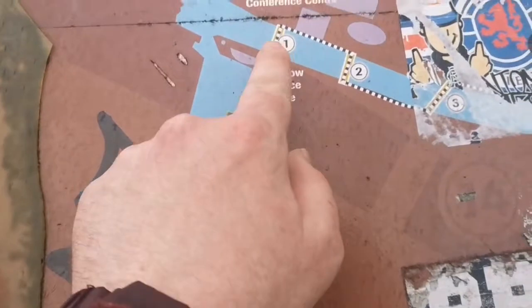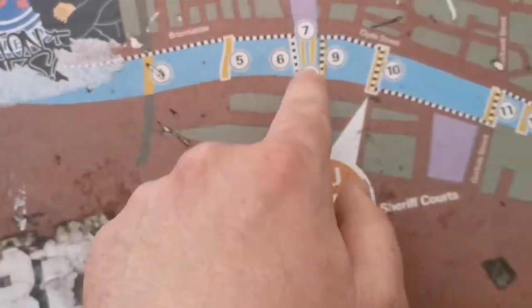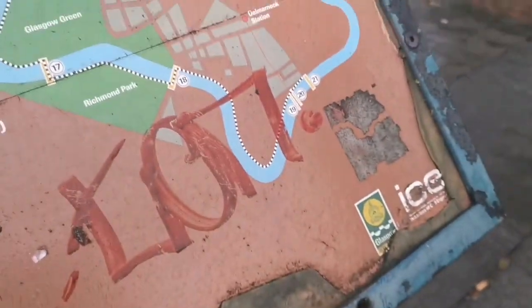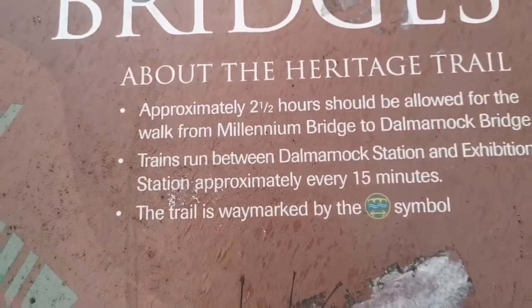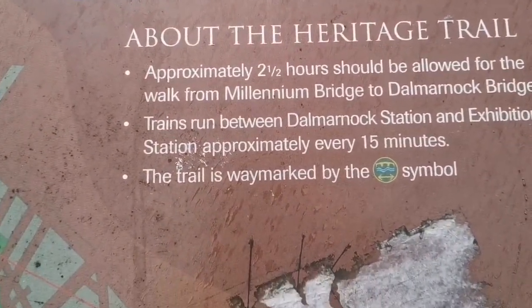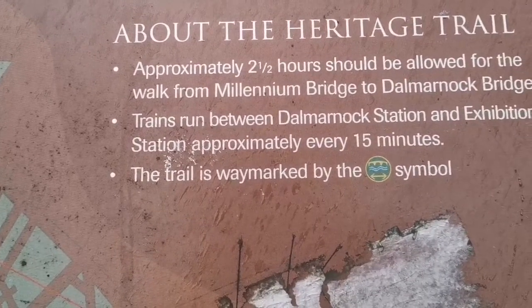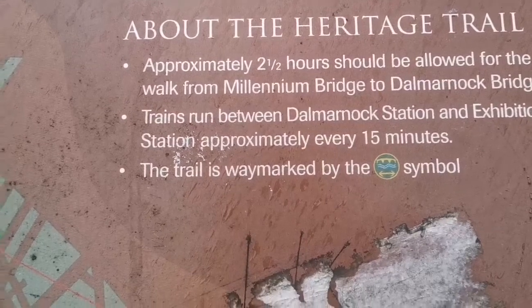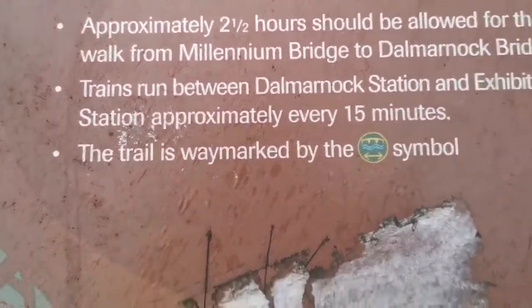So people want to start here, walk along here, and all the way over there. Approximately 2.5 hours should be allowed for the walk from Millennium Bridge to Dalmarnock Bridge. Trains run between Dalmarnock Street and Exhibition Station approximately every 15 minutes. The trail is marked by this symbol.